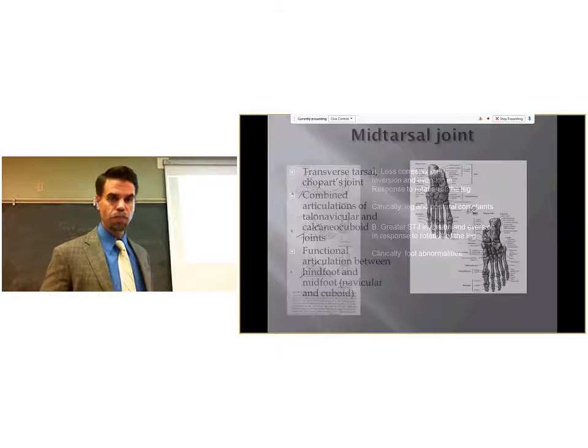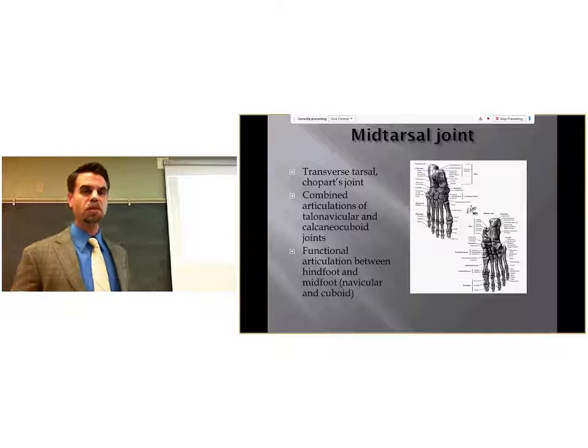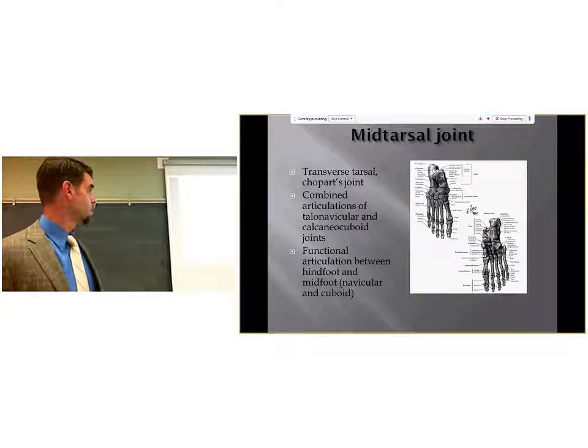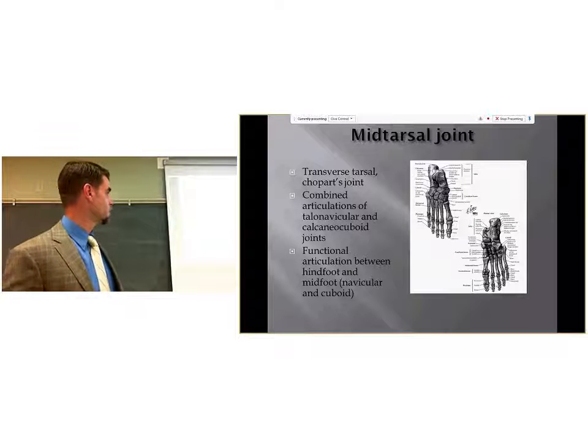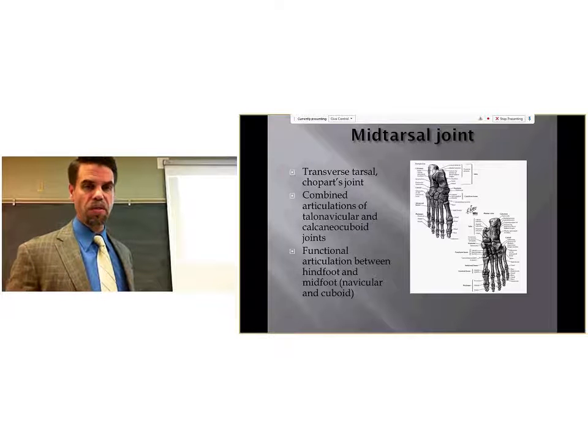Okay? All right. So mid-tarsal joint, also called transverse tarsal joint or Chopart's joint. It's the combination of the articulation between the talonavicular and calcaneocuboid joints. This is the functional articulation between the hindfoot and the midfoot. So it's bringing everything together.